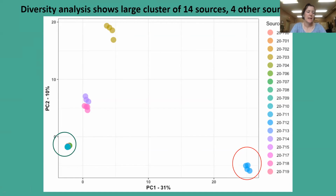And as you can tell in that bottom left corner, there's this really tight cluster of 14 sources, and those are all highly, highly related to each other. But then we see 4 other sources that are much more spread out, right? And especially this one in the lower right-hand corner. If we think about 31% of the diversity being explained by that gradient, that blue cluster in the bottom is very distinct from the other sources. This was really interesting because we thought it was very possible we would just see one cluster and they're all the same. So this was a very exciting result.